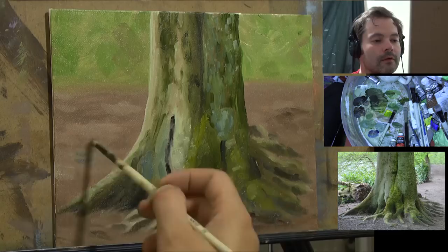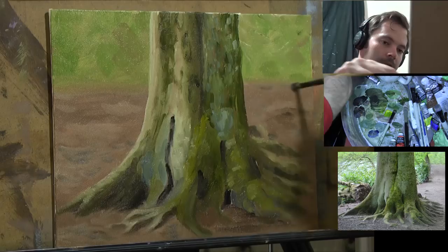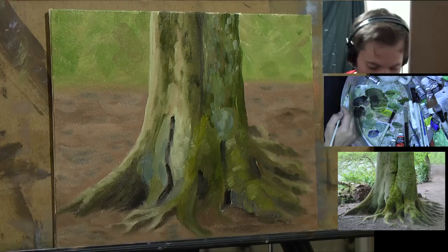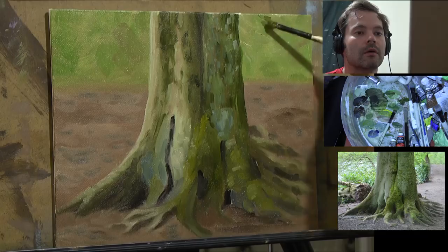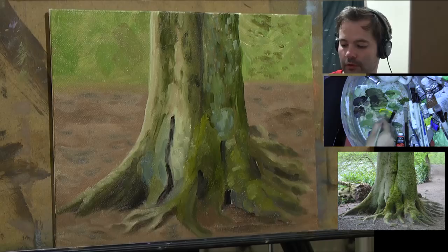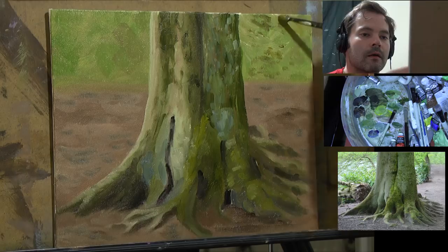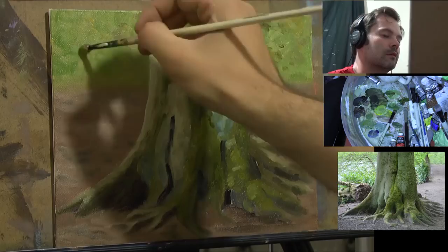So I'm going to put some of these marks in the ground as well. Just to bring things together a little bit. Yeah, get some of that yellow. Let's pick that brush up. Get some of that yellow in with this. We'll create a bit of a, like, leaf indications in here. More that yellow and white. Okay, okay. That's way up in the background there.